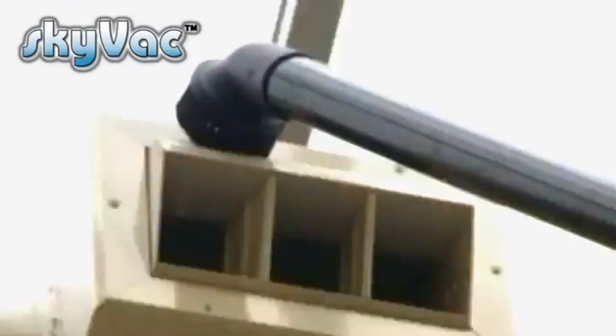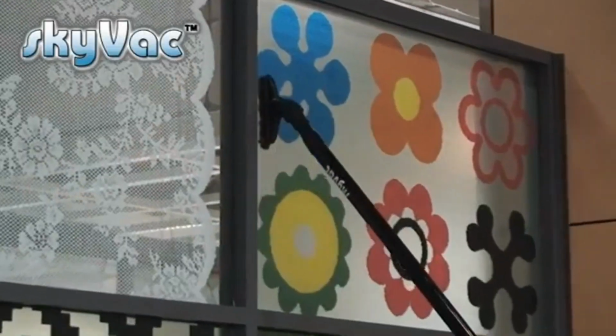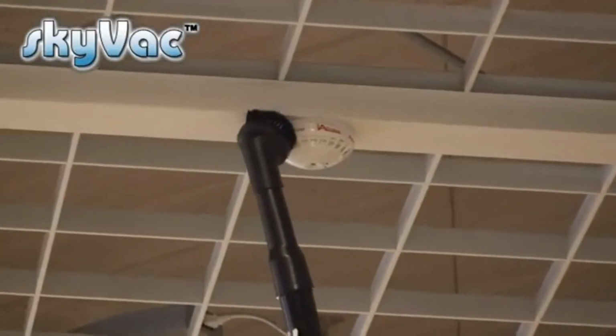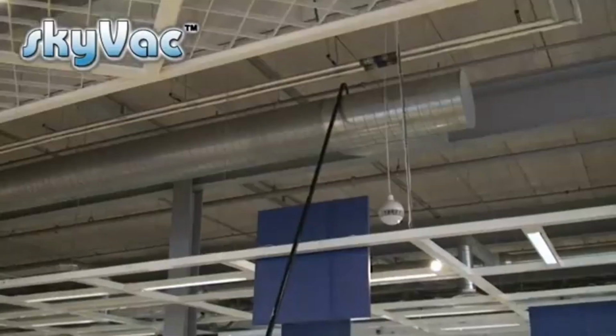Skyvac is not just for external cleaning, it's equally at home tackling high level, hard to reach internal applications such as ducting, smoke alarms, security cameras. All important areas to be kept clean, not just for the cleanliness but the all important factor of reducing fire risk and keeping areas frequented by the public safe to use.